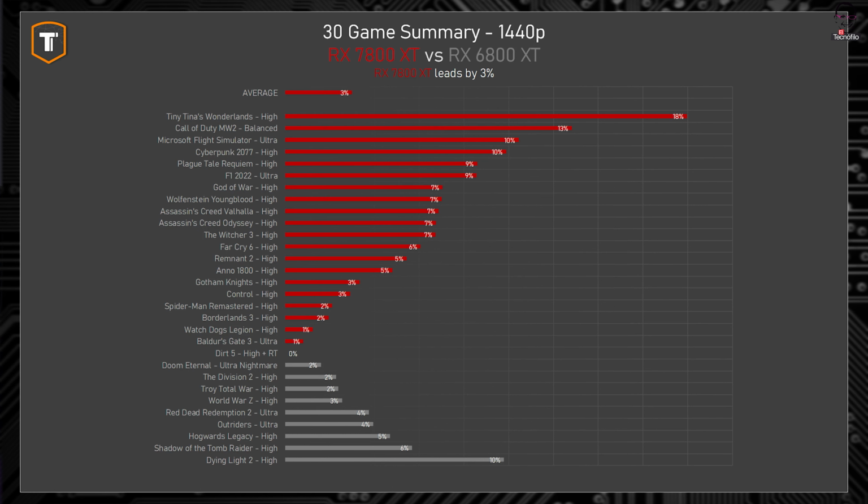Specifically, you can play in 1080p and you can play in 4K. But the main objective of this GPU is 1440p. So, 30 games again. It's a summary, which you can see: the 7800 XT is leading by only 3% versus the 6800 XT. Only 3%, so a tiny difference.